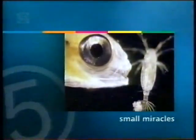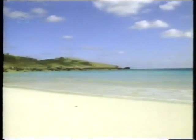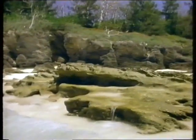In winter, most of the dramas fall silent in temperate freshwater pools. Now it's time to turn to the sea and a warmer climate. Along the coral shores of Bermuda is a good place to start. The water is warm and clear and full of life.